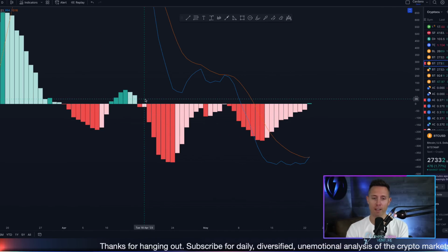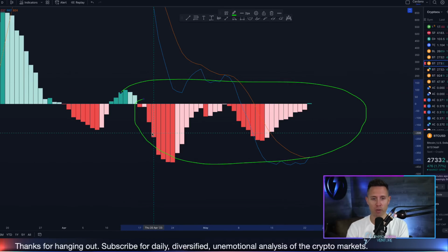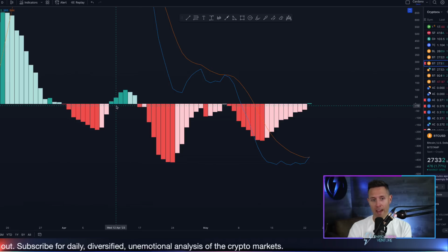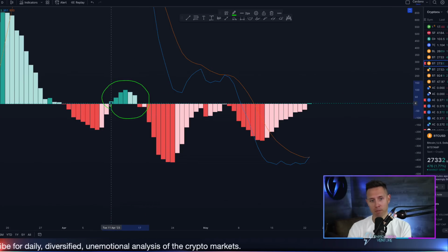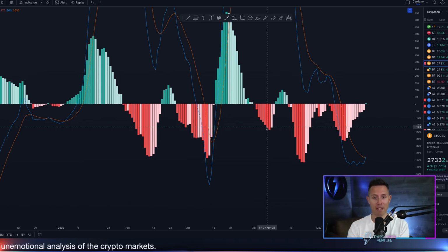But I just want to point out the momentum that we've been in on the downside, right? This downswing of momentum all the way back to mid-April, and that last burst of momentum to the upside, very short-lived. So it's been a while since Bitcoin has made a move like this.